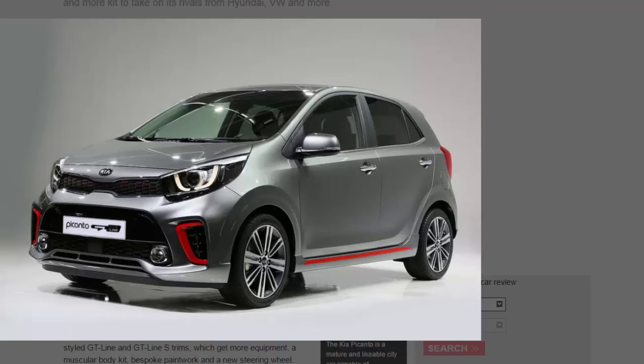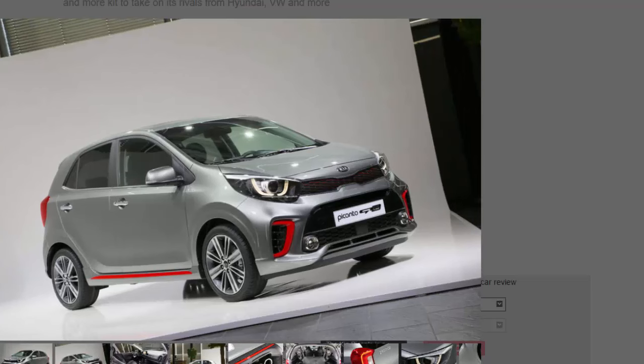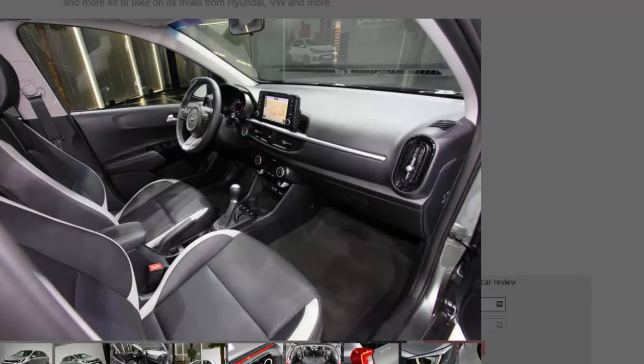For the first time in the Picanto's lifespan, the city car will gain sportily styled GT Line and GT Line S trims, which get more equipment, a muscular body kit, bespoke paintwork, and a new steering wheel. The third-generation Picanto will only be offered as a five-door model, following in the footsteps of its Rio supermini sibling, as the slow-selling three-door struggled to find customers in the current-generation car. Despite a longer wheelbase and shorter front overhang, though, the new car is no larger than its predecessor but does offer more head and legroom as well as a larger boot inside.